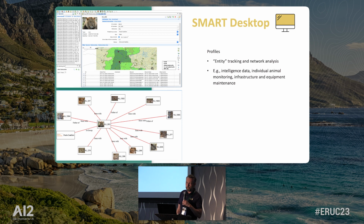Another plugin in Smart is our profiles plugin. This basically allows you to create the concept of entities, so they can be anything. They could be a person, an individual animal, a water pump, a vehicle or a firearm. And to collect information on those entities and then to look at relationships between them. This was originally designed as an intelligence tool to collect informant information, offender information, and then look at relationships between them. But it's generalized now so that it could be used for anything.